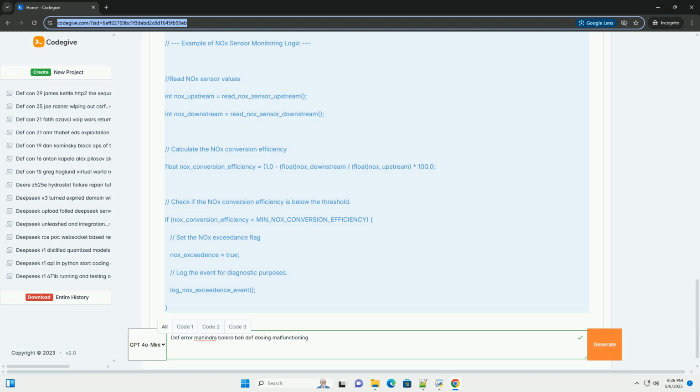2. Contaminated DEF: DEF is very sensitive to contamination. Using fluids other than genuine DEF, or introducing dirt, dust, or other contaminants into the tank, can clog the injector and damage the pump.